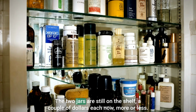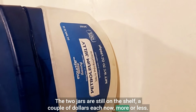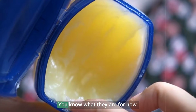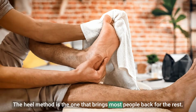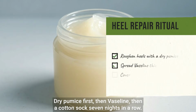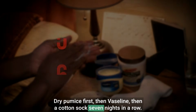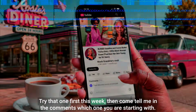The 2 jars are still on the shelf, a couple of dollars each now, more or less. Most women walk right past them. You know what they are for now. The heel method is the one that brings most people back for the rest. Dry pumice first, then Vaseline, then a cotton sock. 7 nights in a row. Try that one first this week.